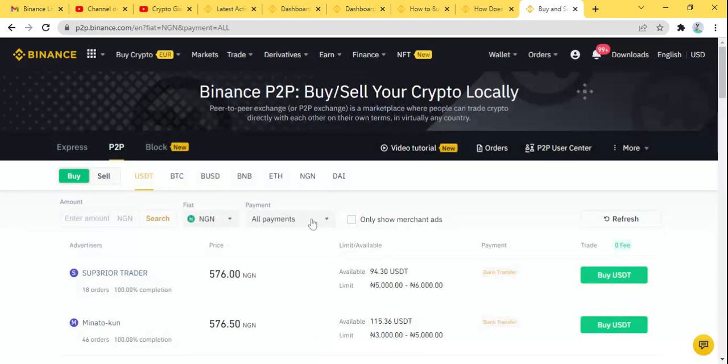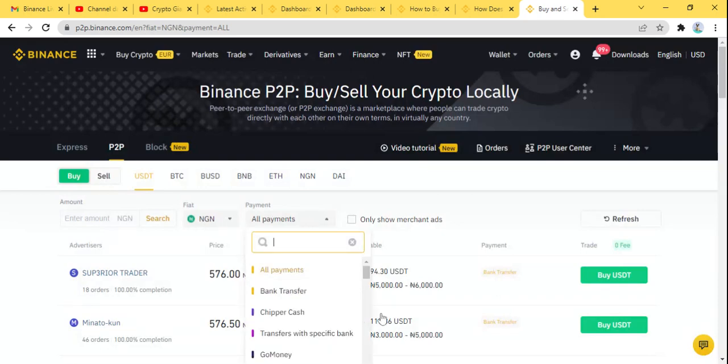On this option, while in Nigeria you can buy with whichever payment option you want to use. There are loads of payment options. We have cash, we have bank transfer. Transfer entails that you get the merchant's details, and all you need to do is make a mobile app transfer to the merchant's account, and they will release your cryptocurrency once they confirm they've gotten the amount of money you credited them.